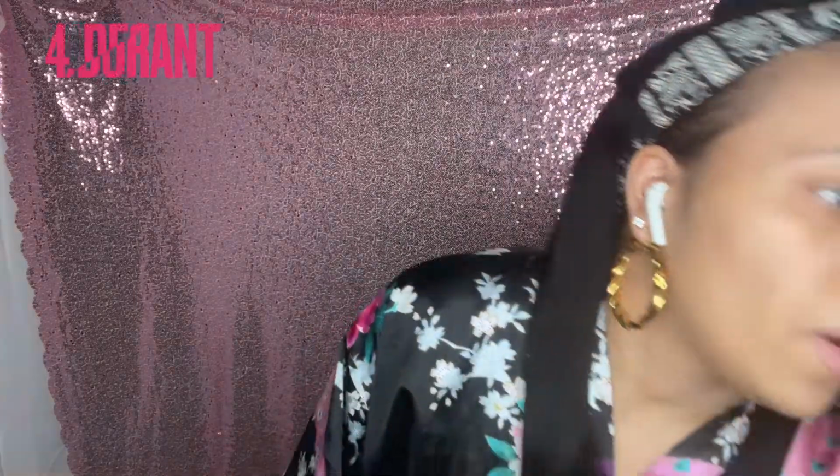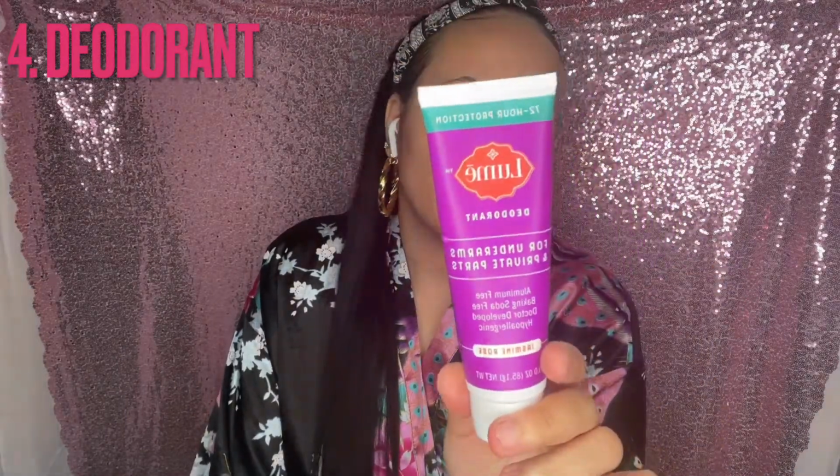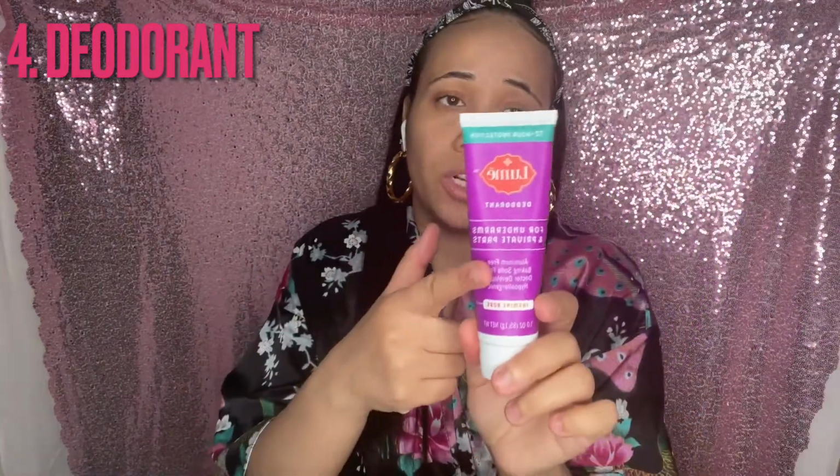Once I get out of the shower, I put deodorant on. I have a bunch of deodorants over there, and I've been going through all of them. I got this Lumi deodorant. I've been seeing it. It's for your underarms and your private parts. I have not used it down there, but I did use it on my underarms the last three or four days. This is very expensive, about $20 on Amazon.